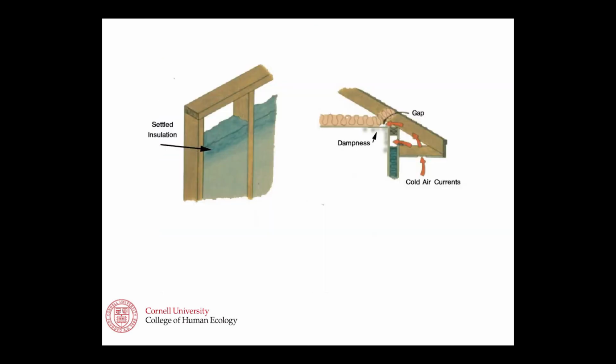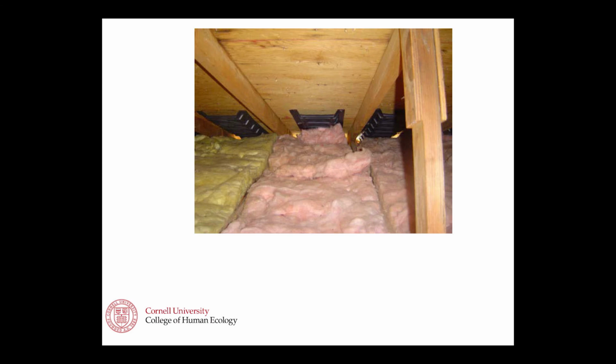If you had cellulose insulation installed, sometimes it settles, and that puts a cold spot in the wall. The picture on the right shows that someone put fiberglass insulation too far into the eave, and so when air comes up through the soffit vent, it can push the insulation out of the way.